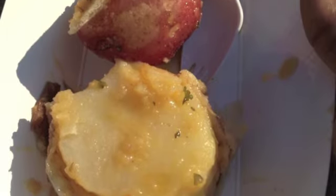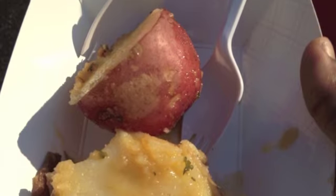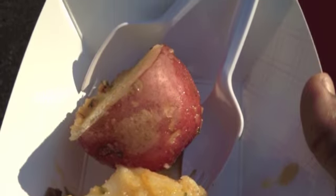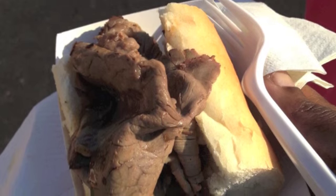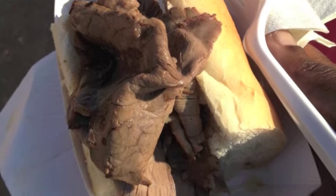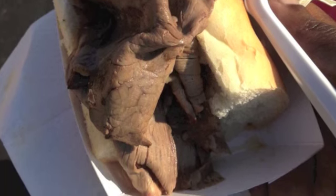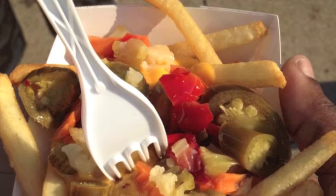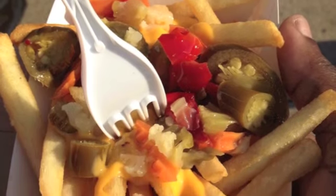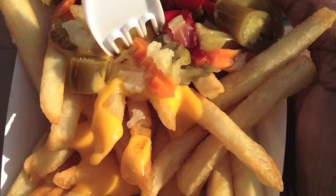So what I got to eat were garlic potatoes. These were good. They were just smothered in butter and garlic. You got basically a whole potato. That was a taste portion, which is not as many tickets as a full-size portion. So here's a half of an Italian beef. Did not get it dipped. This was a hit. These are Chicago fries. They were from Harold's. So it's basically fries, cheese sauce, and then like a hot giardiniera on it.